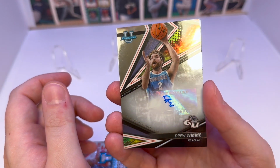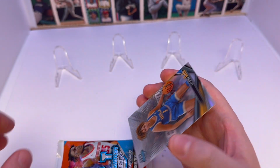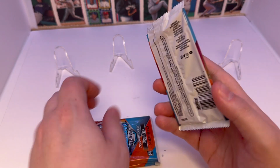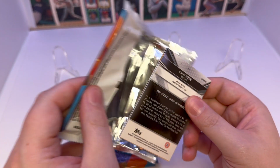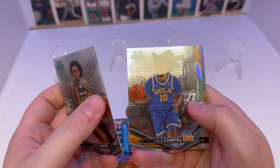Drew Timm. I like it. That's what I was hoping to pull from Bowman U. Kiki Rice. Hope he has a little chip on his shoulder from not getting drafted. Got something to prove. Devin Carter. Tiger Campbell.